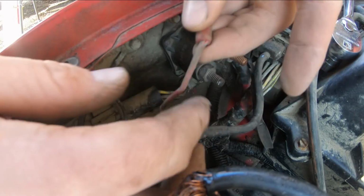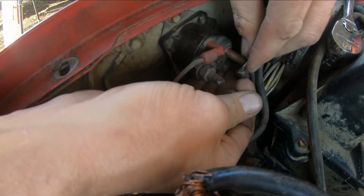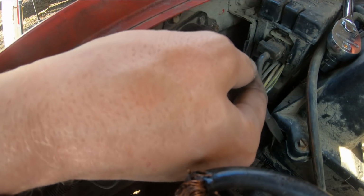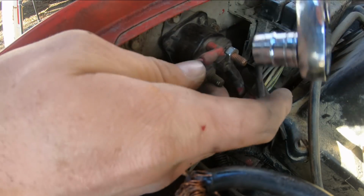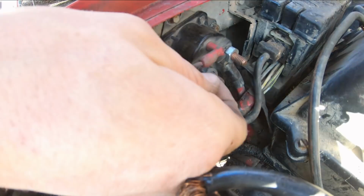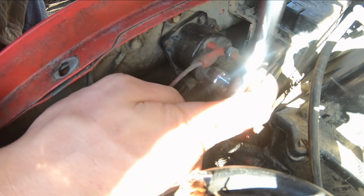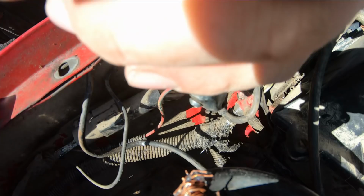Okay. That guy's hooked back up. Our starter hot. Good enough. This is our fuse panel hot. Get that guy on there. And if I had proper leads, we would also connect our hot from the battery to this post, but I do not. So what we're gonna do is hook up a hot from our jump pack.